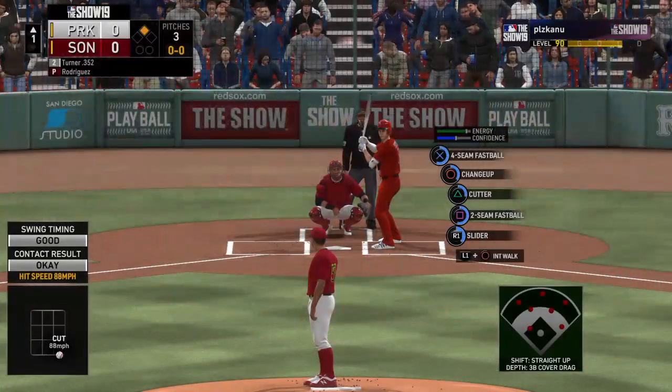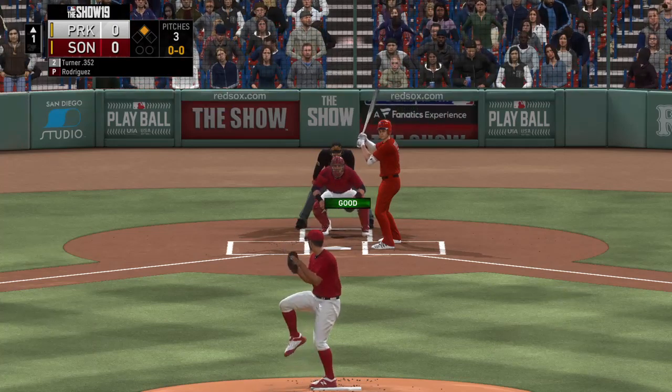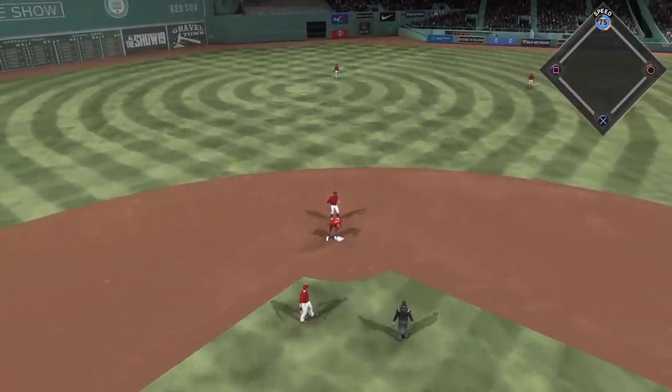The speedy Trea Turner digs in now. Great chance to drive in a run here in the early going. First pitch of the at-bat. Swinging, a soft liner. Throw by Pedroia will be in time, and there's your first out.